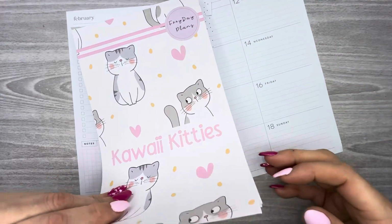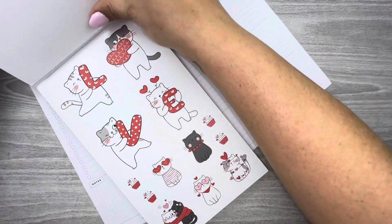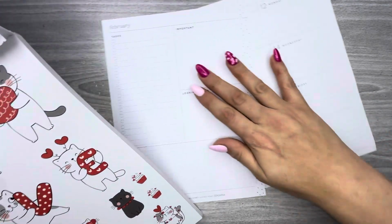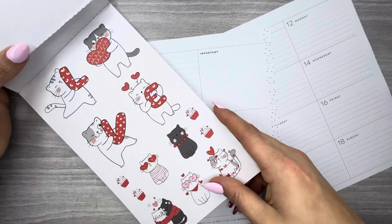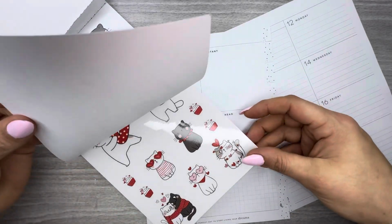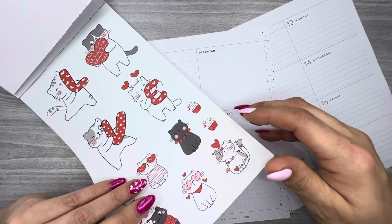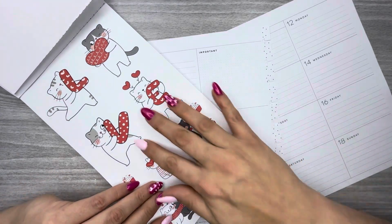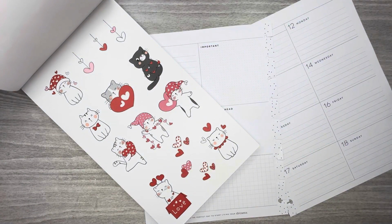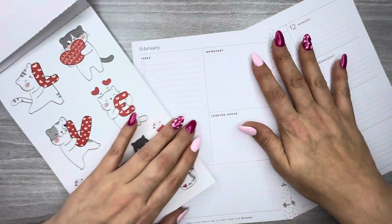I love them. So, of course, I'm going to use the Valentine's Day ones since it's Valentine's week. Look at these. There's a set of paper and a set of clear. But I'm going to use the paper ones. Look at these and then look at these. Look how cute they are. So, I'm going to use these in my dashboard layout.